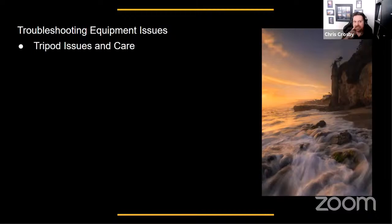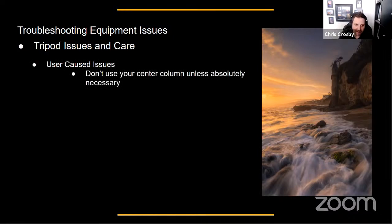Some other equipment issues that I have are in both care and just basic use of tripods. Tripods are sometimes the most misunderstood things of photography, at least among some of the students that I have had. Things that I've seen my students doing are using their center column to raise the height of the camera instead of using the legs of the tripod.